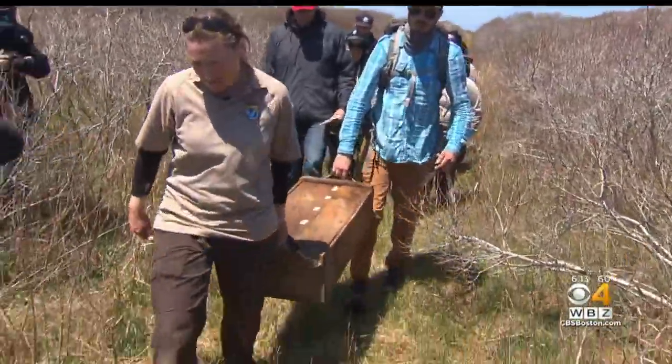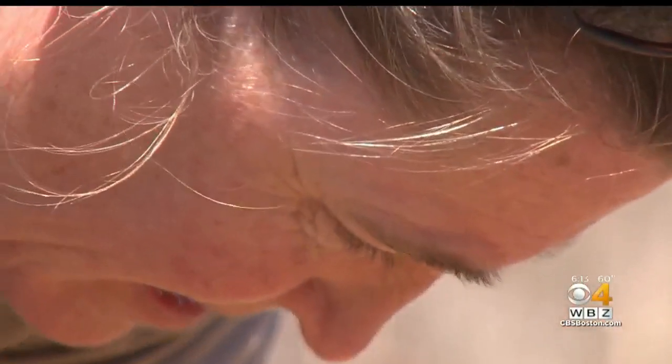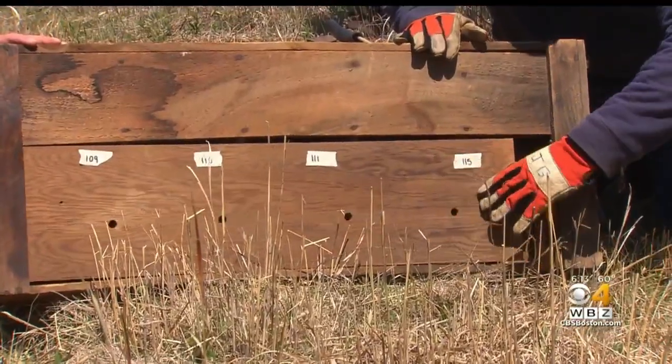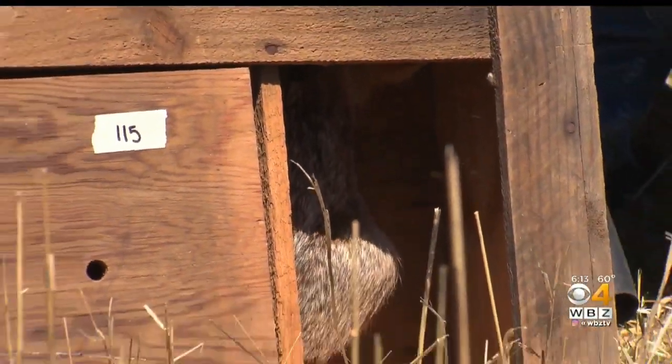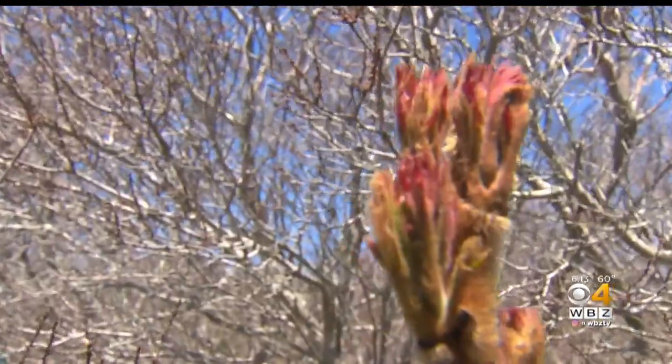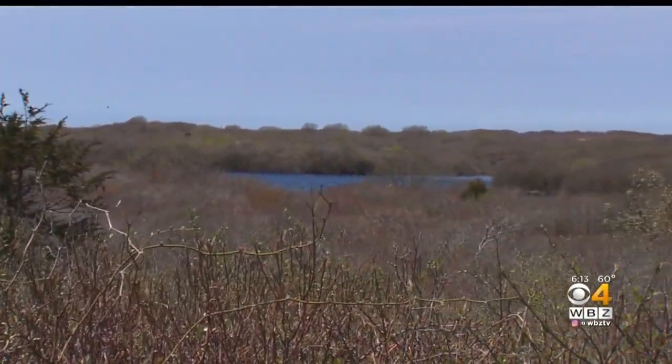Eileen McGordy is the lead biologist from U.S. Fish and Wildlife. She says the decline in the New England cottontail population is mostly due to lost habitat, because this species needs a particular home. They like a really shrubby habitat. Which is exactly what the island offers, and they have no predators here. This land is thought to be able to support approximately 500 to 600 rabbits.